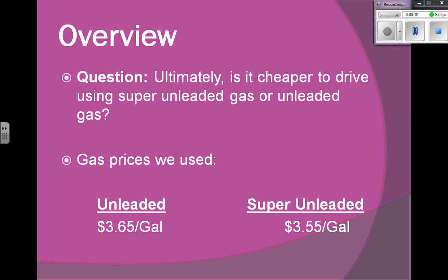Okay, our overview. The question was asked: ultimately, is it cheaper to drive using super unleaded gas or unleaded gas? Super unleaded gas has ethanol put into it, making it, in South Dakota, cheaper than unleaded gas. And in Salem, the usual amount of ethanol in it is 10% for super unleaded. And here are the gas prices we used.